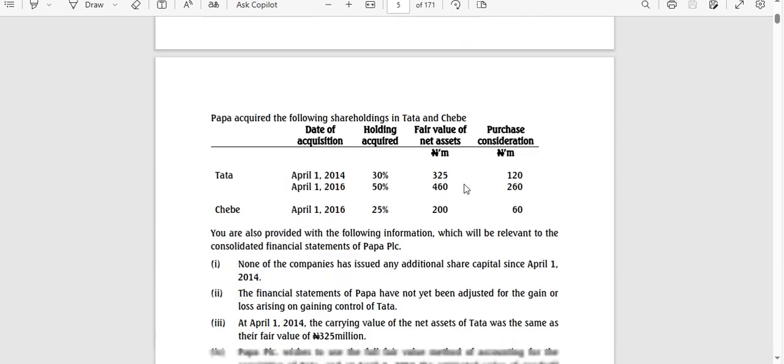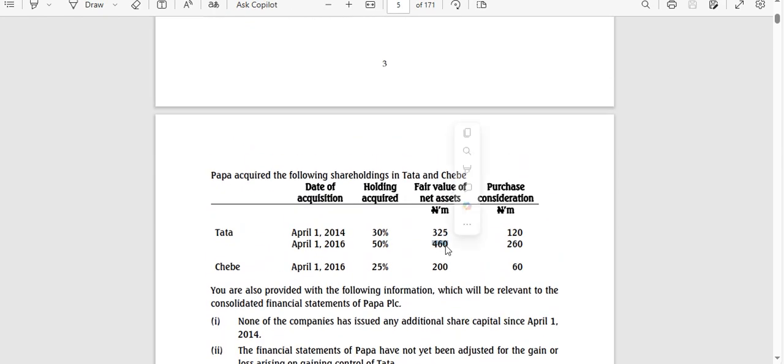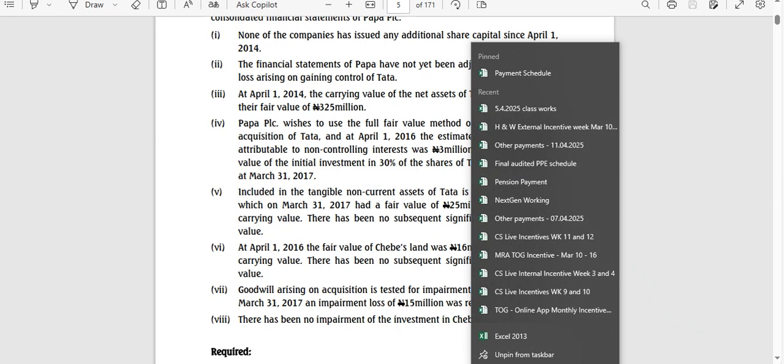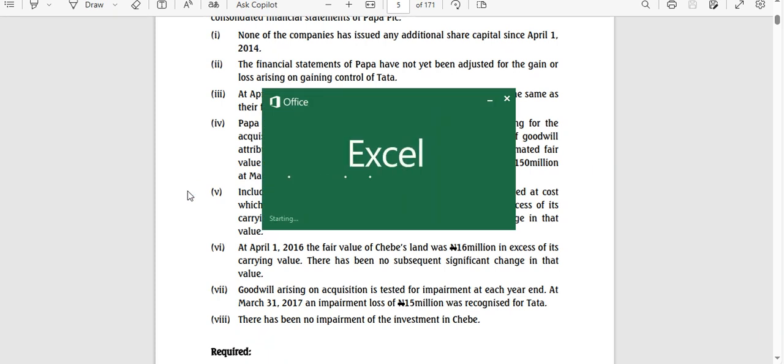From this net asset, the question told us that included in this net asset, we have 25 million excess of our land, which is a fair value adjustment on the land. Do you understand? Now, we want to get the element of the retained earnings. How do we do this? So let me show you how to get the retained earnings here.